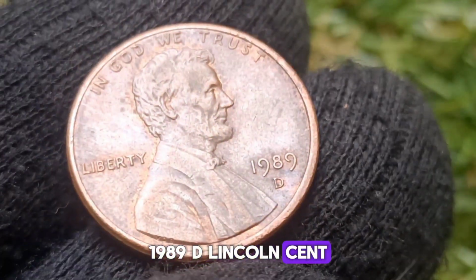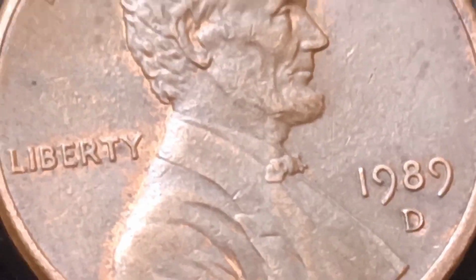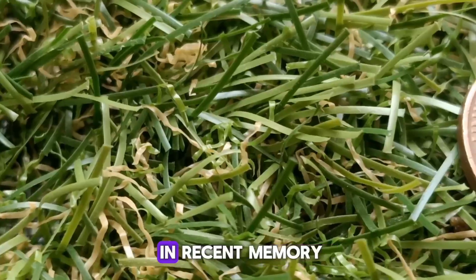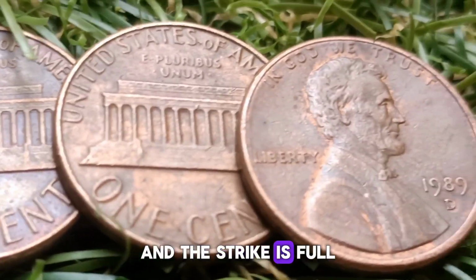1989 D Lincoln Cent struck on a pre-1983 cent planchet, MS 65 RD, PCGS. 3.1 grams. This is easily one of the most intriguing mint errors that we have handled in recent memory. The smooth, satiny surfaces retain full pinkish rose luster and the strike is full.